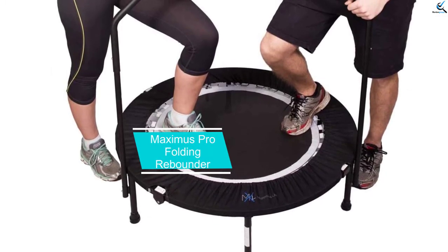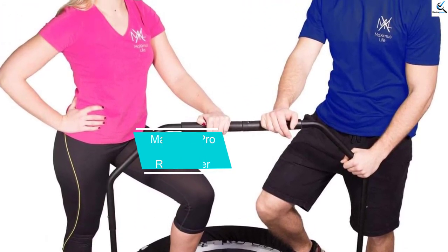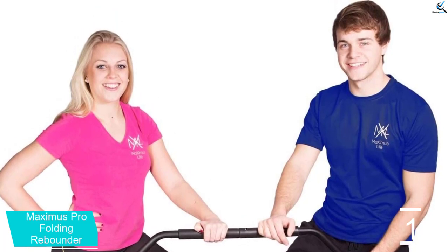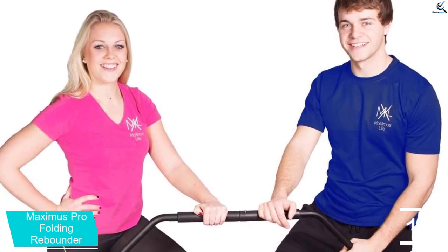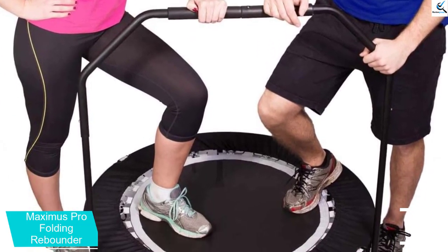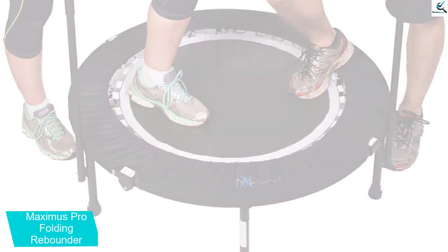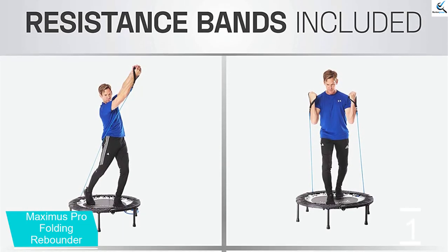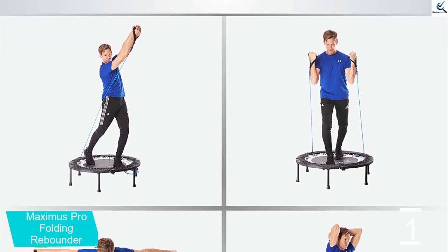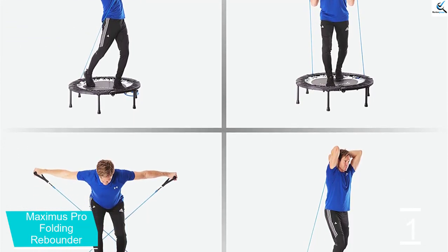And finally at number 1, Maximus Pro Folding Rebounder. The Maximus Pro Folding Rebounder is not the most high-quality pick on your list, but it does include additional equipment, such as resistance bands, sand weights, a jump count recorder, and online workout videos. The resistance bands are great for weighted squats or arm exercises such as bicep curls and tricep extensions. It's completely foldable and comes with a handy carry case for easy storage and portability.